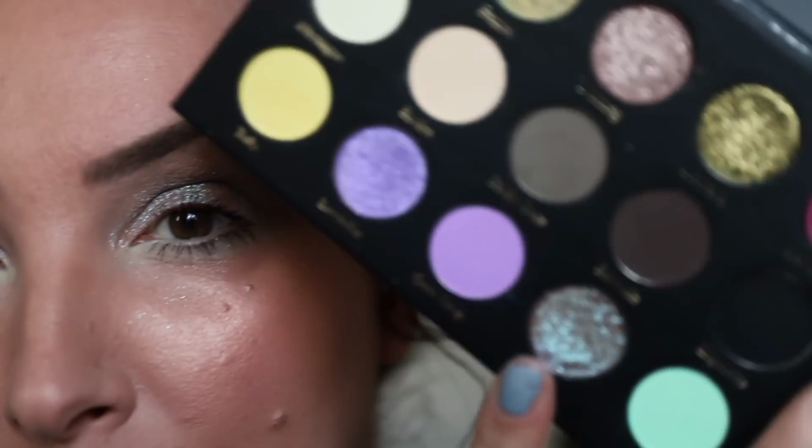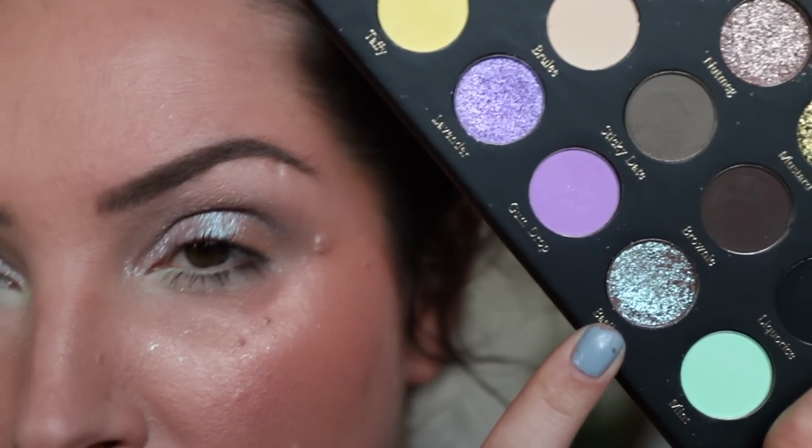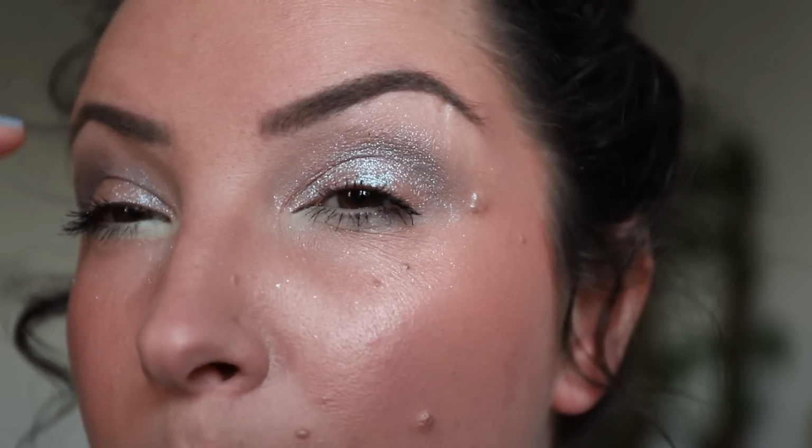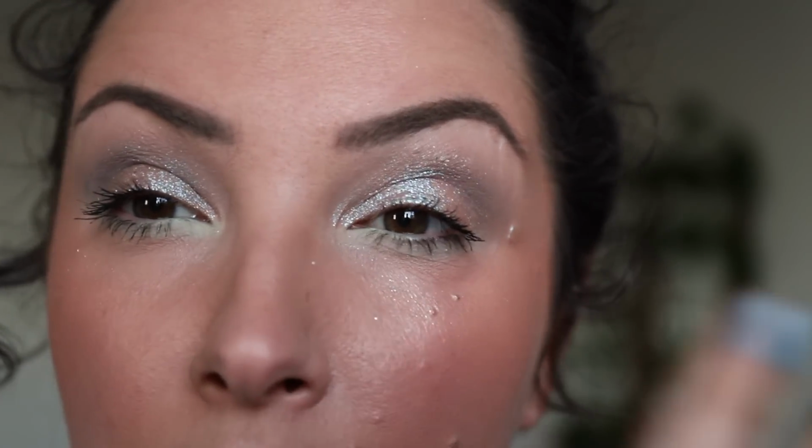I went with Basil all over the lid. This is a very beautiful shade. It's a very wet look. It's very twinkly. It gives this sort of beautiful blue wet look iridescence to the eye. You can build it up, we can blend it out to make it a bit more twinkly. I think it's really fun. I did put Sticky Date in the crease here and it looks very, very grey blue.